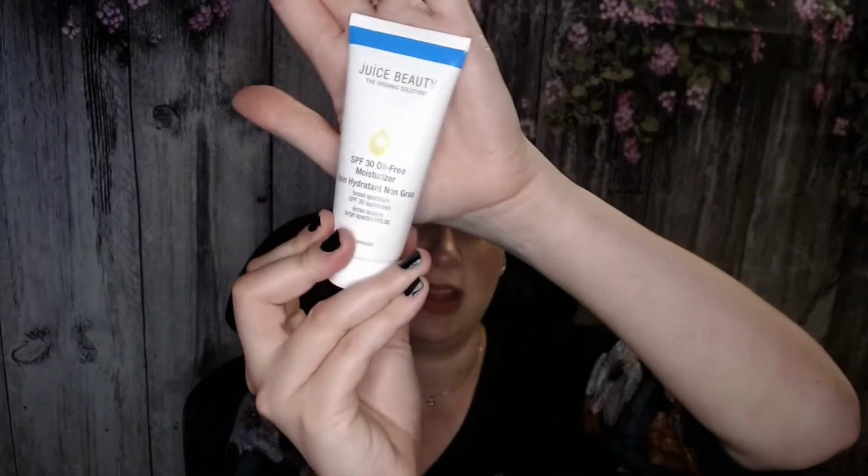So I have mixed feelings about this, mostly good because it is a beneficial product with the SPF 30 in it. I did not like the smell of it at all. I think it was like a citrusy bug spray smell, so I wasn't really a big fan of that. But I did like that it didn't irritate my skin at all, and it went on just like sunscreen does. So, I mean, it has its pros and cons, but all around, I would think it's a good product.